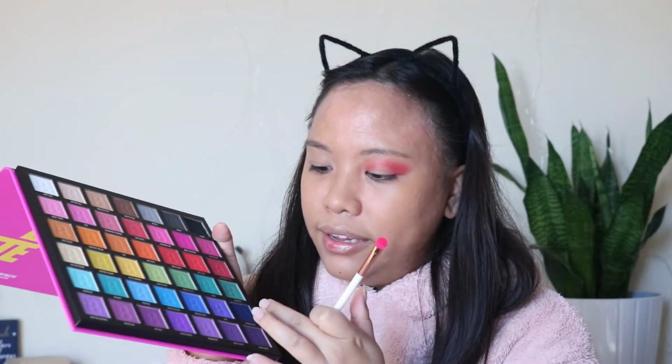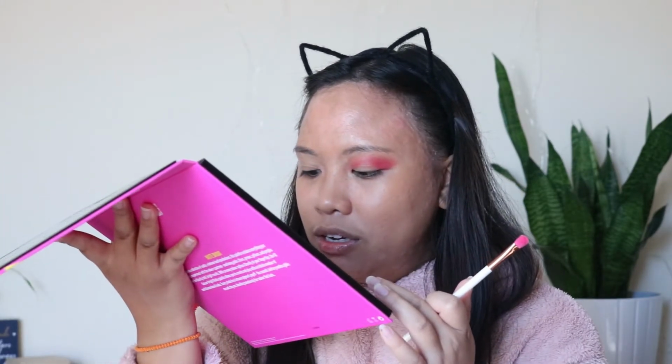Whoa! On the camera, it looks so okay. Alright. Not, it doesn't look so okay, but like, it looks very pigmented. I need a smaller mirror for this. Oh, that's a big mirror. It's a little bit hard, but yeah. Wow. It looks, oh wow.